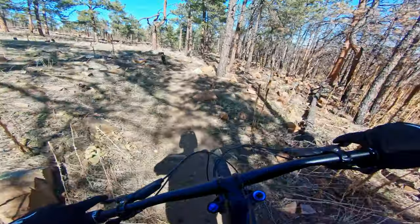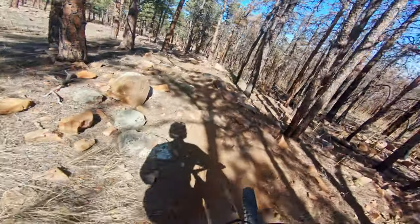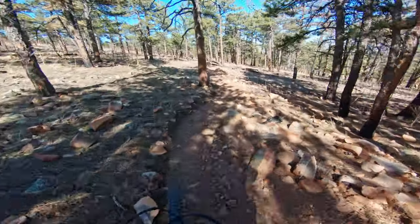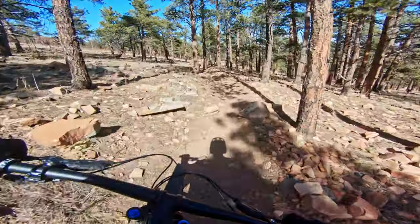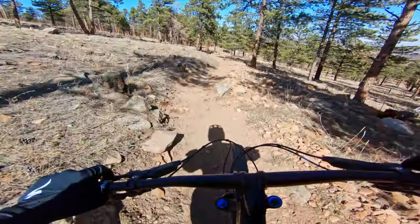We're on the Ponderosa Loop now, and we're gonna link onto Wild Turkey Loop. The Picture Rock Trail, which is one of the other trails that brings you up to this area on the other side, is closed for mud, so we can't ride that today, unfortunately. But we're just gonna sesh this trail out.